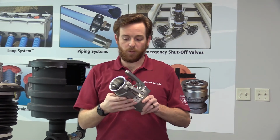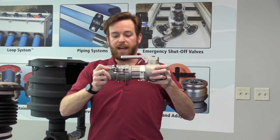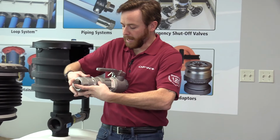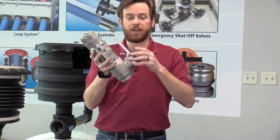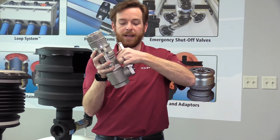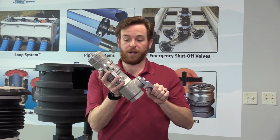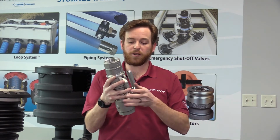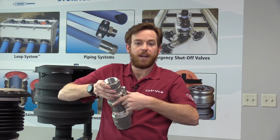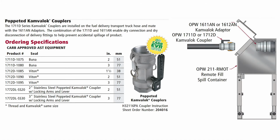So the way this operation works is you'll loosen up the two ears. You will slide the coupler over the adapter, and then you will relock the two ears on the side. Once you've got this locked, you can now engage the handle, which has a small trigger on the back. You pinch that trigger, you'll open this way, and you'll have free-flowing fuel and a good, clean, vapor-tight connection. Once fueling is complete, you push that button one more time, sling it back into the closed position, re-lift your ears, and then you can remove your coupler from your adapter just like that.